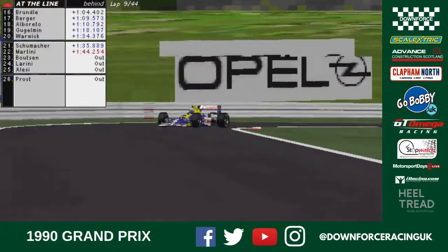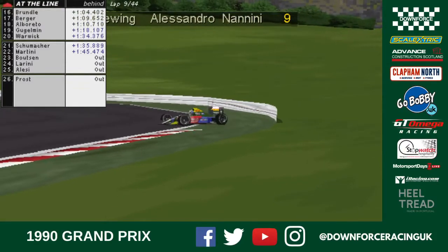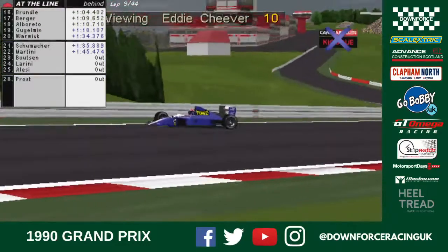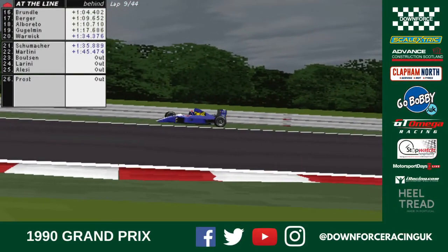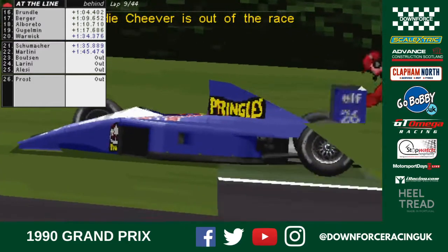Brundle's Minardi is in 16th, ahead of Gerhard Berger in the McLaren. Then it's Alboreto's Arrows. 19th is Gugelmin, and that's Nannini going off. And he gets off right in front of the Ligier of Eddie Chiesa. Chiesa's car is destroyed. So Eddie Chiesa in the Ligier is out of the race, and I'm afraid that's both Ligiers now gone from the Belgian Grand Prix.